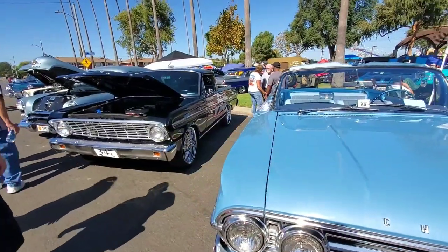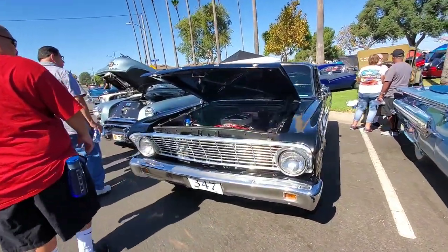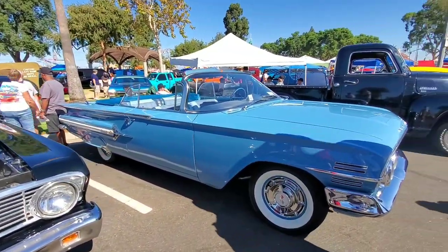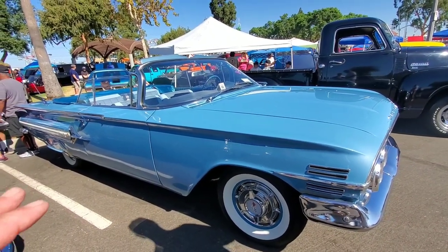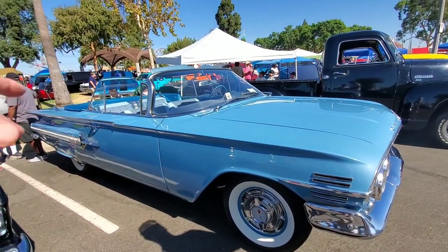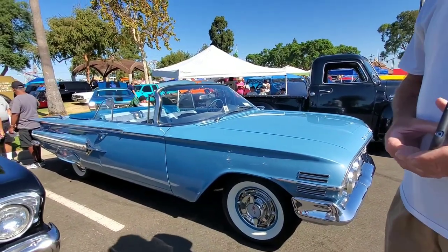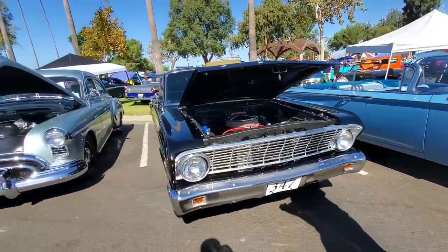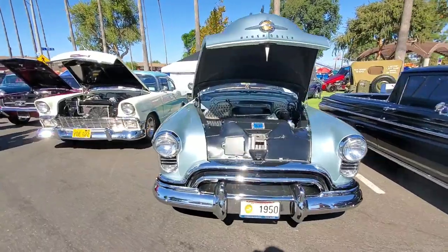I didn't know what I was expecting, but I'm impressed. Got Rod here, this 347 Stroker Ranchero. I like the 60. As a kid, one of my brother's first cars was a 60 Chevy. It was gray with a white top, with houndstooth, and it had an unusual transmission I've never seen. Drive and grade, so if we're going down hills. I've never seen it in any other 60 Chevy like that. Got Hayden's 50 Futuramic.